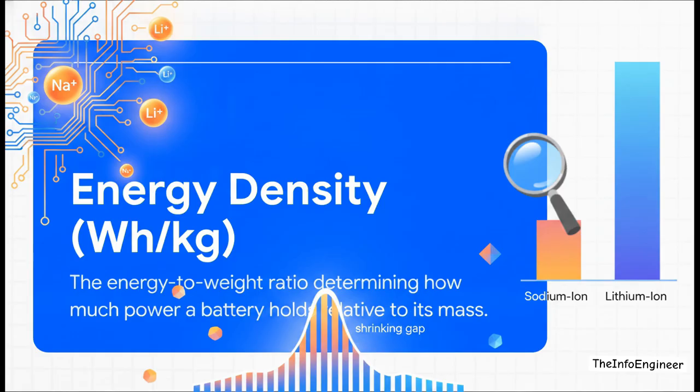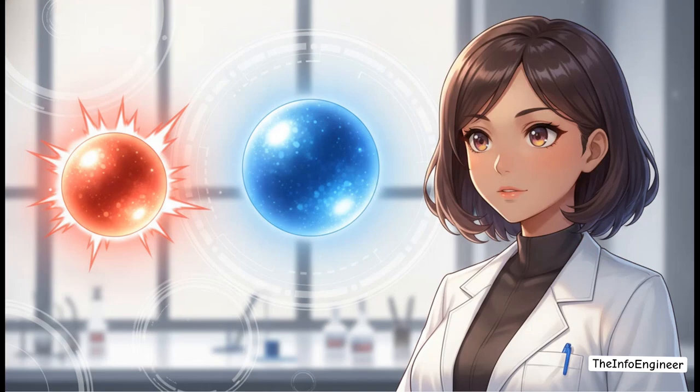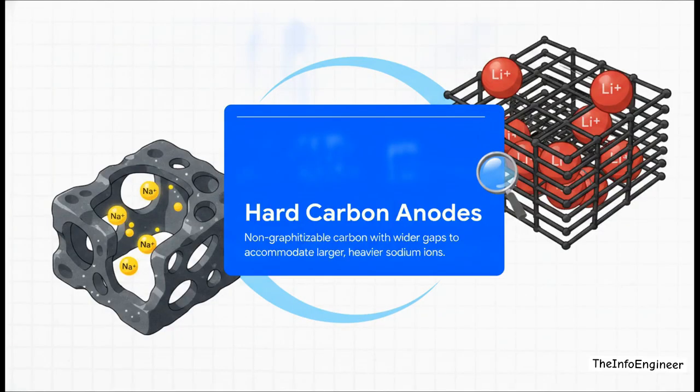So you're probably wondering, why the gap? It's simply because of physical size. This is what we call the mass constraint. Lithium ions are tiny, right around 60 picometers in diameter. Sodium ions are much larger and heavier, coming in at 95 picometers. That means they are physically less efficient for high energy density needs. You literally cannot pack as much energy into the exact same physical space when the ions themselves are that much bulkier. And this brilliantly illustrates how a seemingly little shift on the periodic table forces a massive engineering pivot.